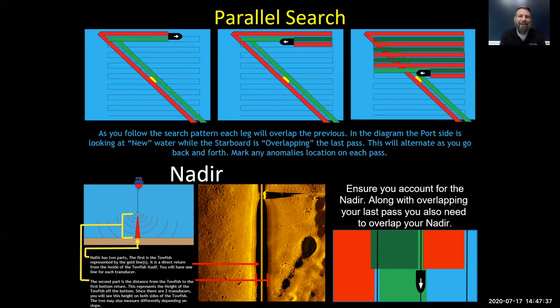Now we have to talk about nadir, because we also have to cover our nadir from our last track. If you remember from our first video, we went extensively into nadir and what it is and why it's there. So I won't cover that completely, but what I want to cover here is the distance that you are missing below your boat. As we talked about in the first video, we went over the myth that this entire black area is missing below your boat. That is actually a representation of the height of the towfish, not the area you're missing. So how do we calculate the area that we're missing?